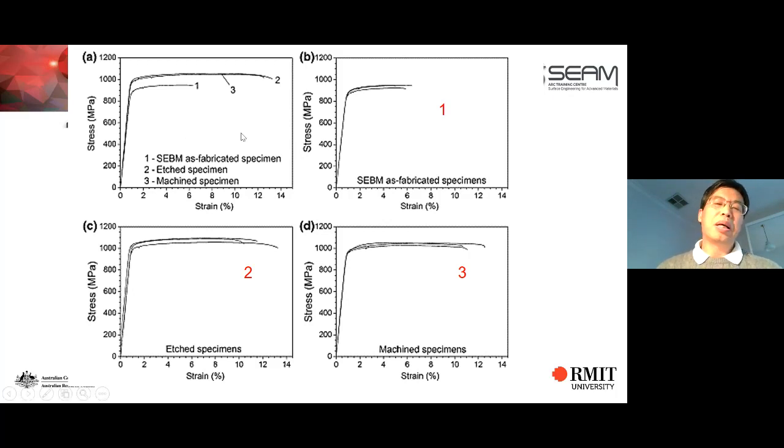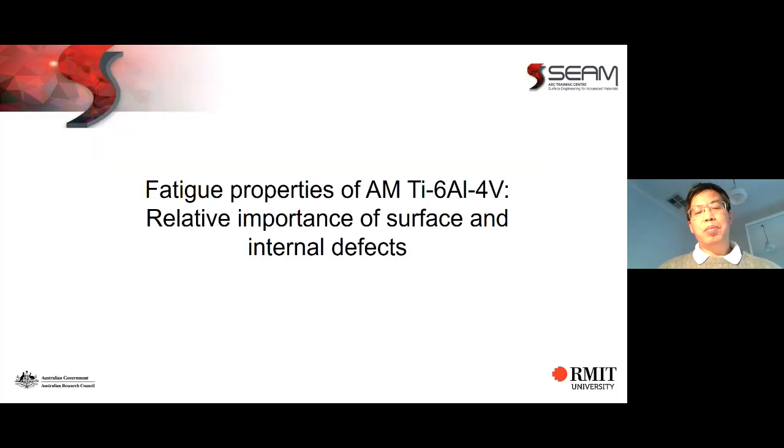However, they would have tremendous influence on the fatigue properties. So that's about the fatigue. Sorry, about the tensile properties. Next one, I would like to focus on the fatigue properties. I have about 4 minutes or 6 minutes, and I really want to look at the relative importance of the surface imperfections and the internal defects.